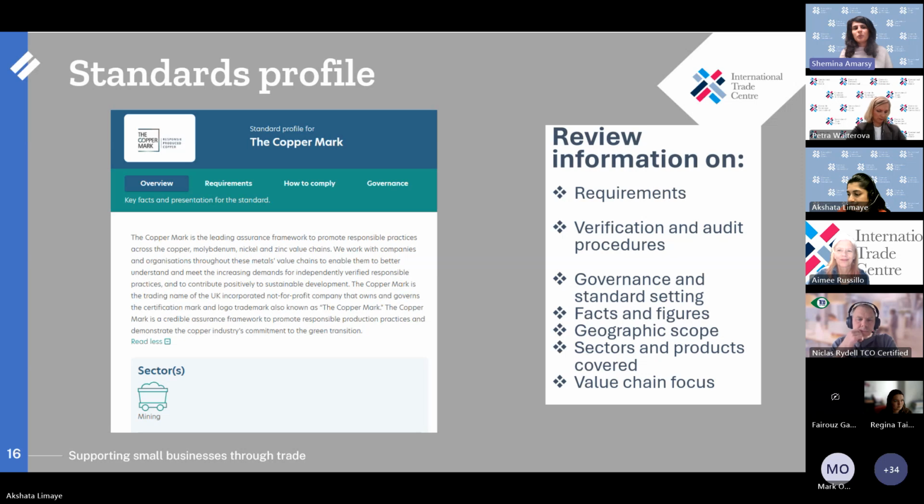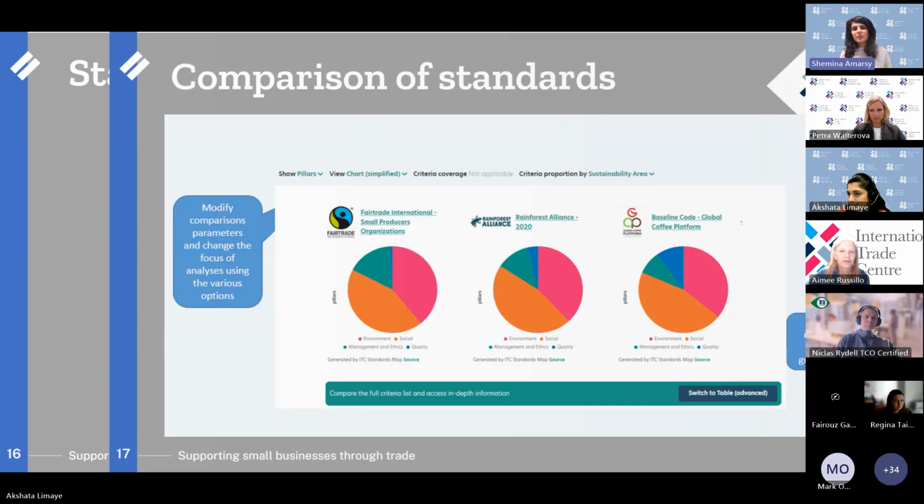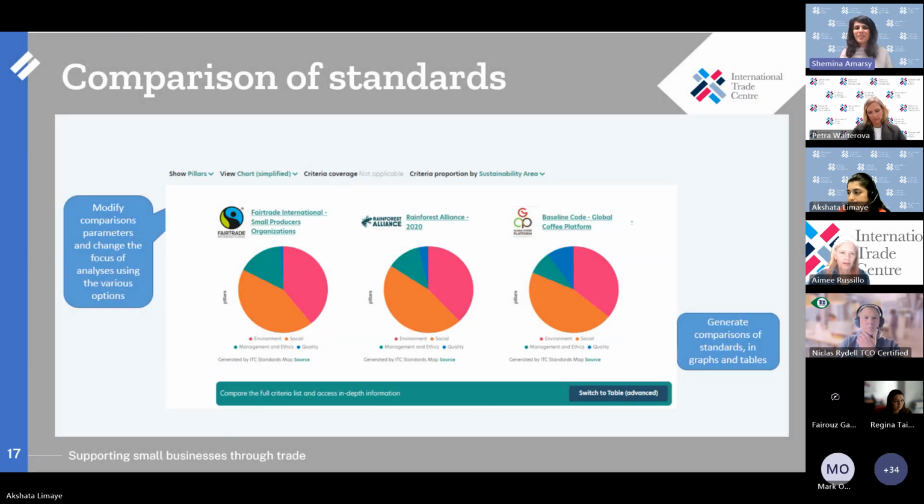Another feature also, if we move to the next slide, is the possibility to compare. So compare is meant in a very cautious way. It doesn't mean there's no ranking, there's no scoring. There's just a description of what standards de facto do and what their requirements are.